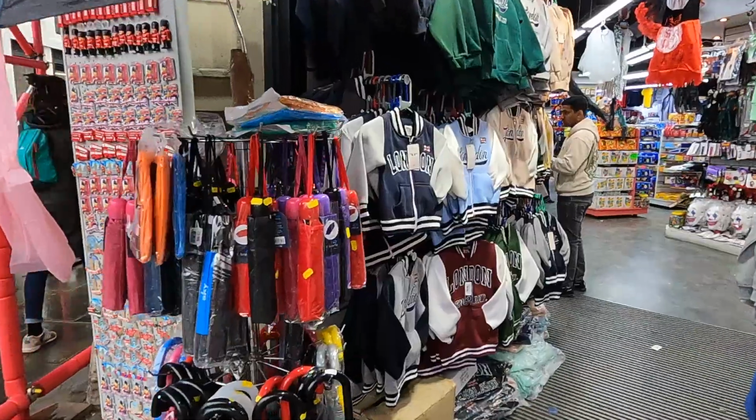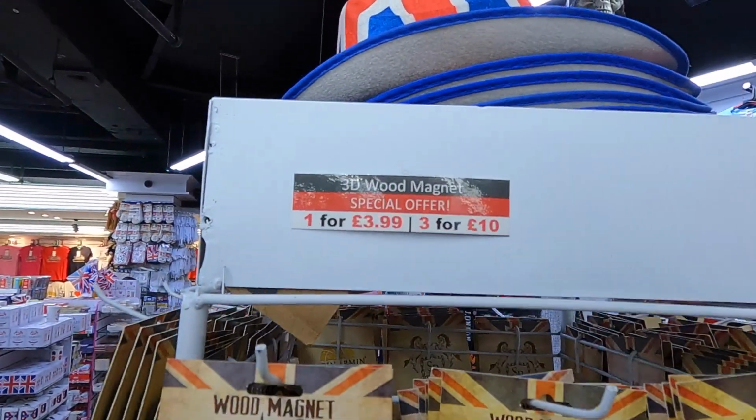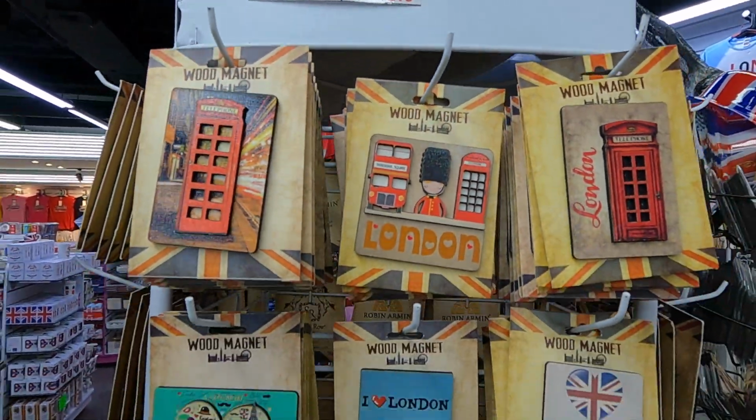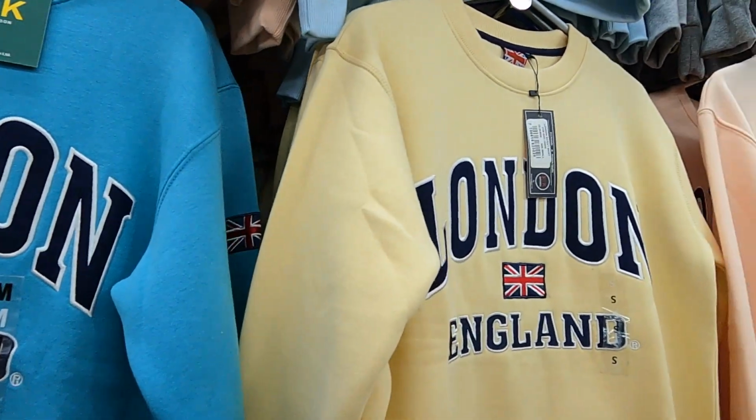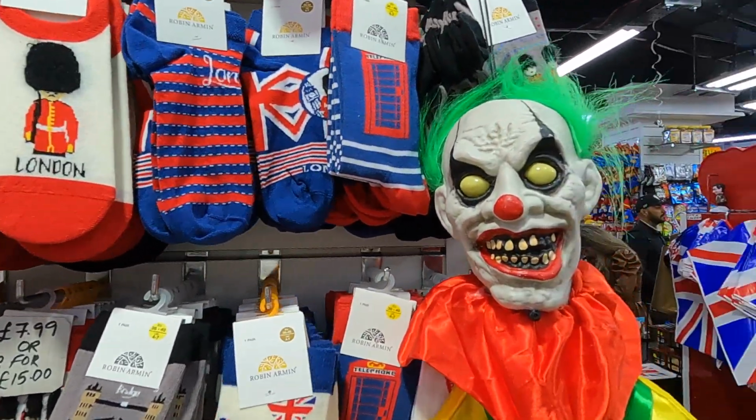Anyway, let's keep going. I just got to Piccadilly Circus. I'm gonna walk through here. We're gonna walk up to Covent Garden. I always get sucked into those places. I love it.